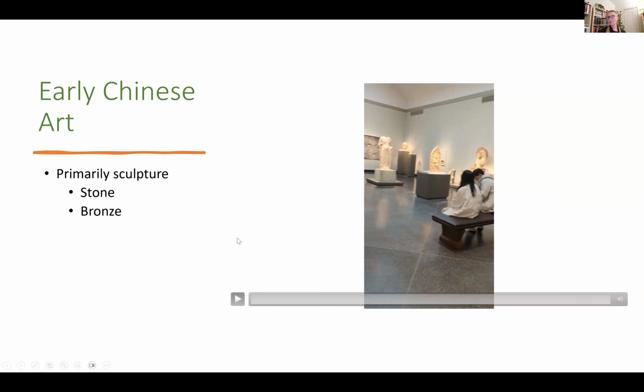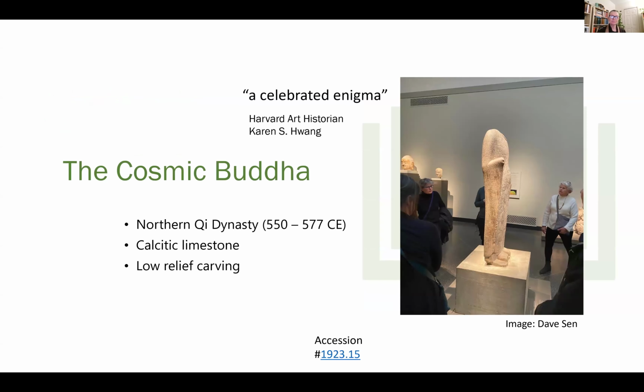So you can see that I'm not a video expert, but nonetheless, you get a little feel for what it's like to walk around the museum there. And yeah, so primarily sculpture in this particular gallery here, and primarily stone with a few smaller objects in bronze.